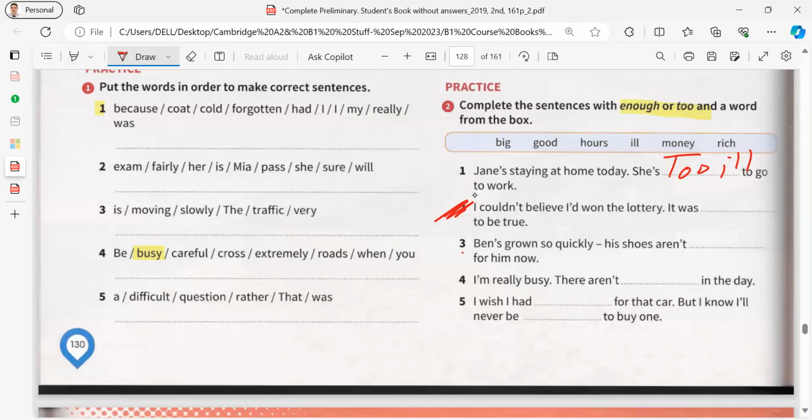Type 3. Ben's grown so quickly. His shoes aren't big enough for him now. Aren't enough. Aren't big enough. Yes, you are right. Big enough. Aren't big enough.